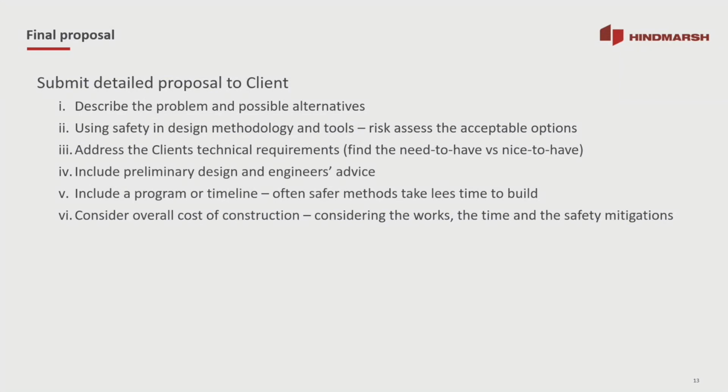Then we looked to use a safety and design methodology. Hindmarsh have some fairly robust safety and design tools available for us. So we use those to work through all of the risks, both construction risks and the post-construction operational risks that would be typical of a safety and design approach. Again, working with the client and other stakeholders at the site, we're able to clarify the critical requirements, like trying to keep their tunnel for future upgrades or changes. And that enabled us to identify the safer solutions and options.